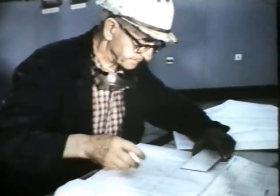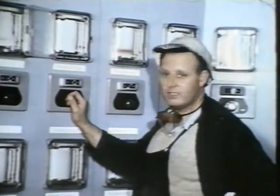At the panel is Jim Bogue Munro, works councillor. He's now left us to take a Cheshire Inn. A third member of the evaporator control team keeps a close eye on the recording instruments.